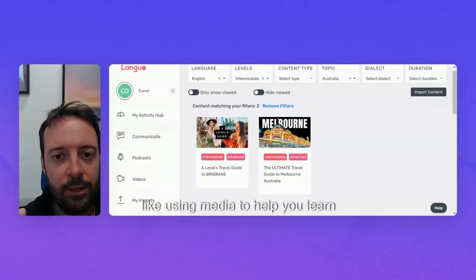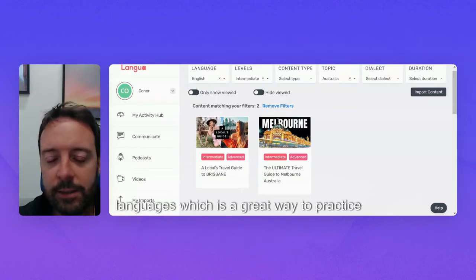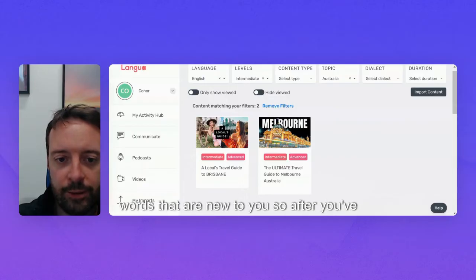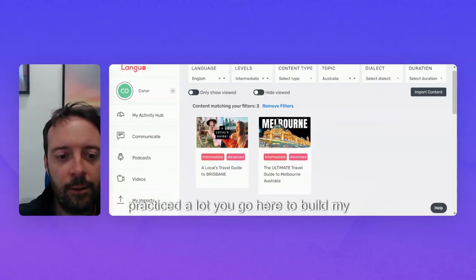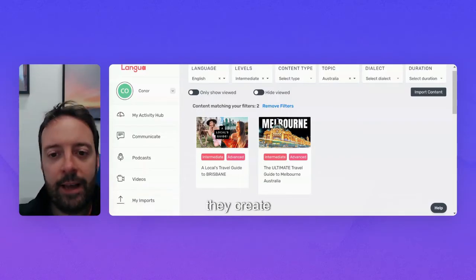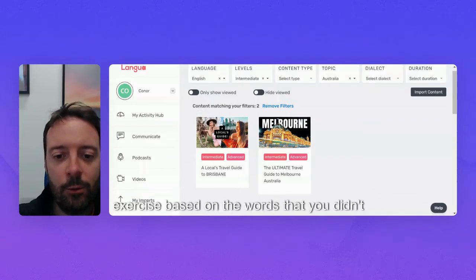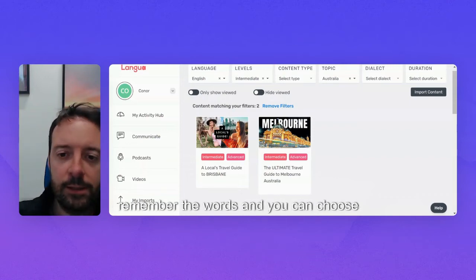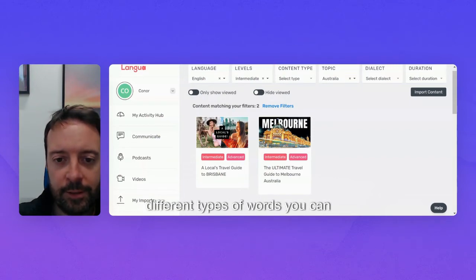So it's just a bit like using media to help you learn languages, which is a great way to practice your language anyway, and then saving the words that are new to you. So after you've practiced a lot, you go here to build my vocab and go to the flashcards, and then they create exercises based on the words that you didn't know. Okay, so that's good for trying to remember the words.